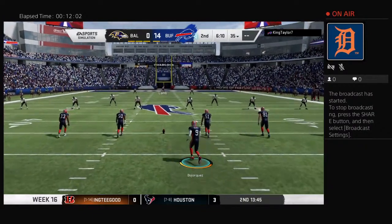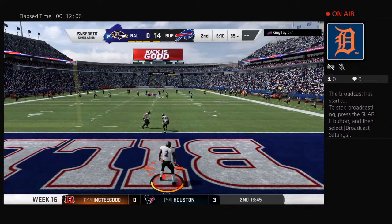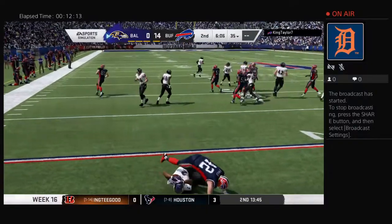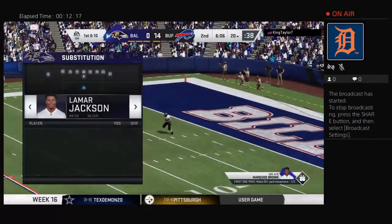Set now to kick this one away, and off it goes. That's fielded in the end zone. And the decision to come out is going to cost him 5 as he's taken down right at the 20.